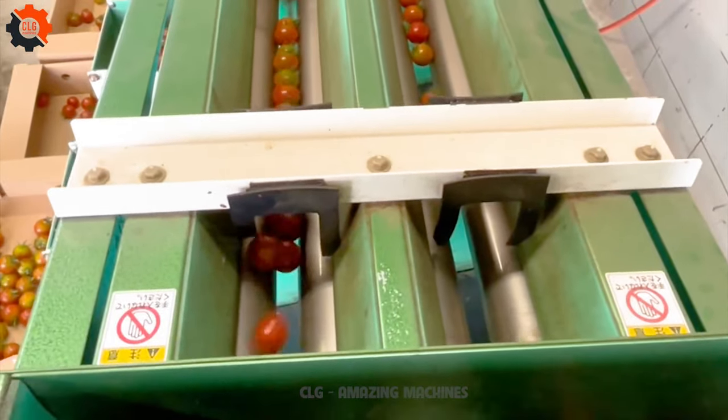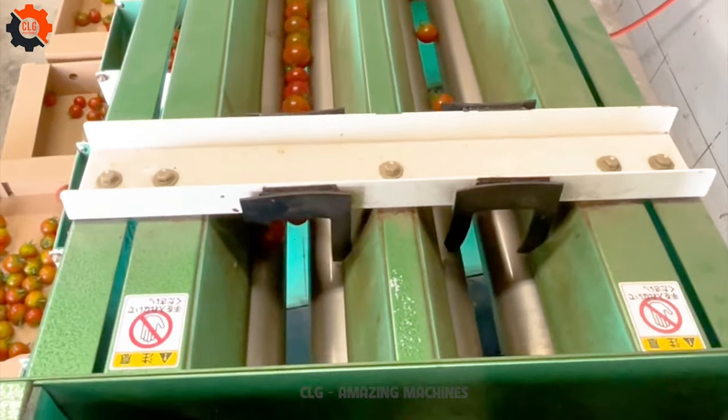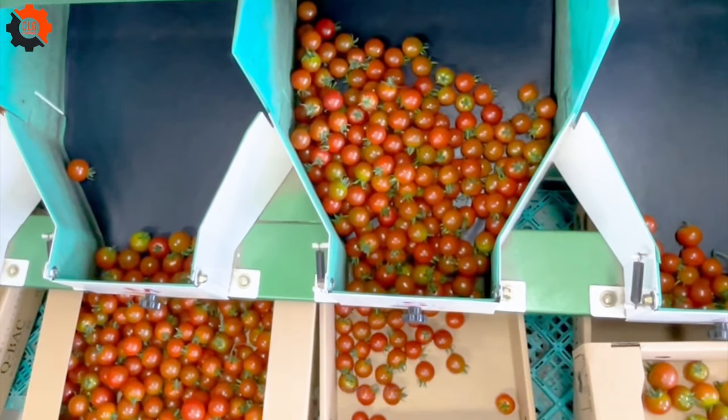Shiny red perfection, the mini tomato polisher and elevator combo. Elevate your salad game.